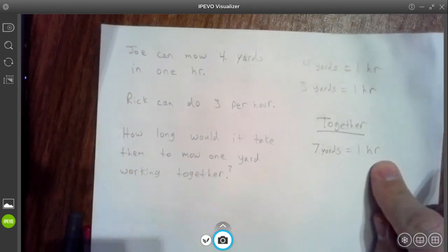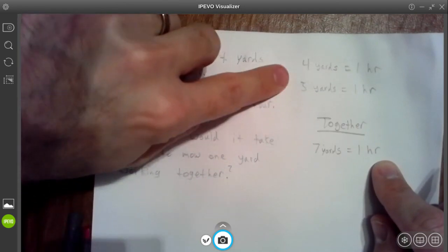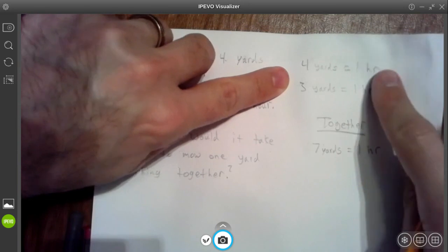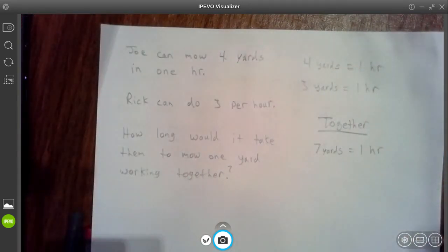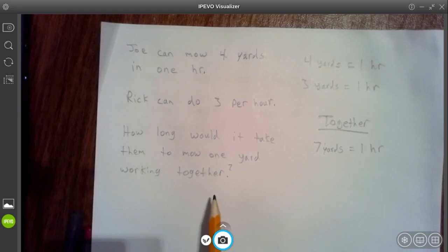Hopefully that makes good sense. I'm combining these two equations, I'm adding them, but I'm keeping the time part the same because I'm assuming it's the same 1 hour time slot here. Together they can do 7 yards in 1 hour. That's pretty powerful. Now, what the question wants us to do is find out how long it would take them to mow just 1 yard working together.